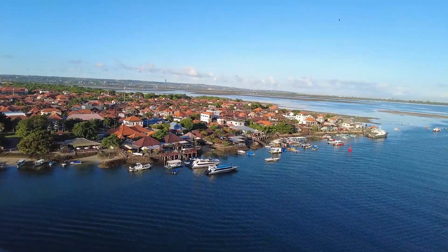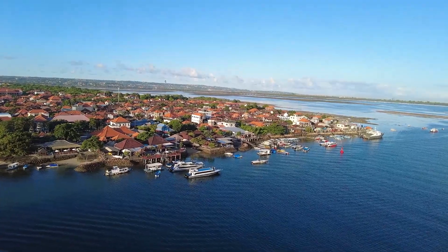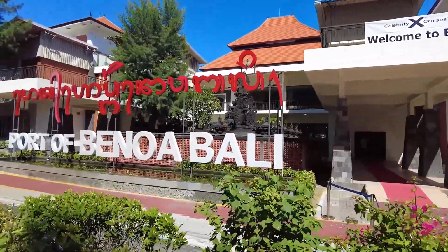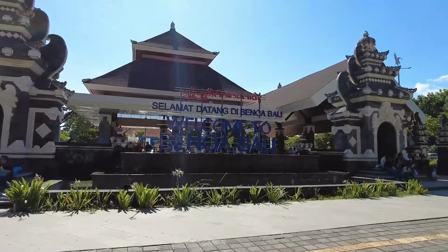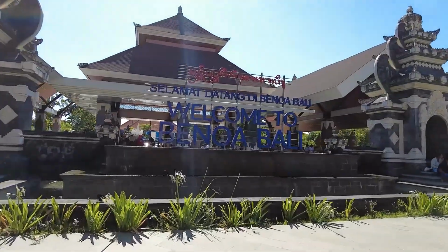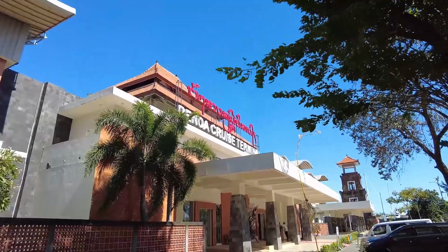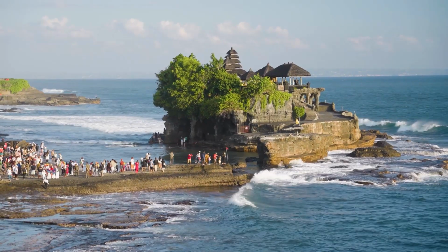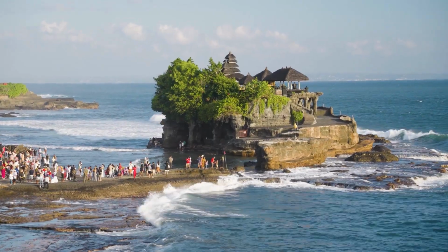Bali's Benoa port is perfectly positioned to give you an authentic taste of this magical island, even with just one day. Today, I'm going to show you exactly how to make the most of your Bali port day and why this Indonesian gem offers experiences you simply can't get anywhere else.